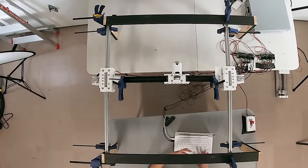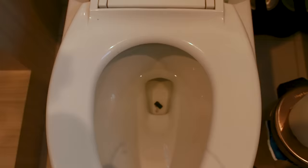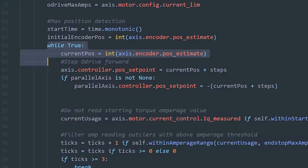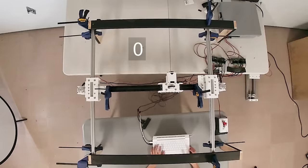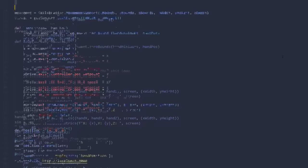Here's a limit switch. You can put it here to detect the bounds of your machine. Yeah, fuck that limit switch. It's cringe. Instead, write some code that steps the motor forward until it starts using a lot of power, then you know you hit the edge of the rail, and then you know exactly where you are in relation to the bounds of the machine. It's fucking sick! Look how cool the code part is, guys.